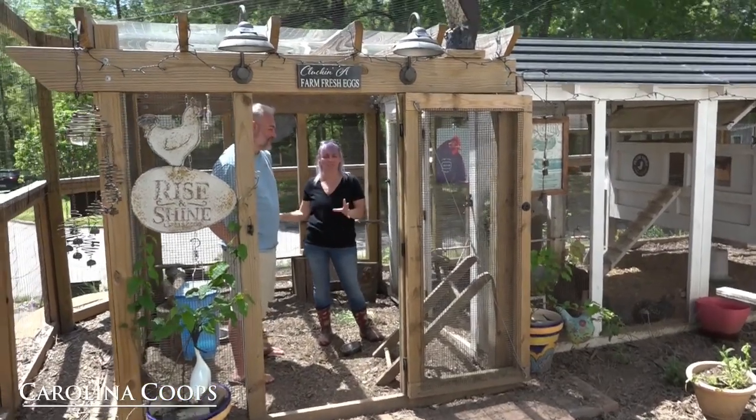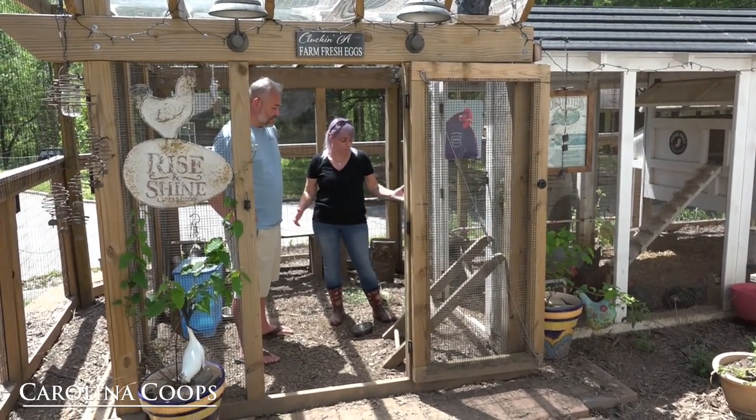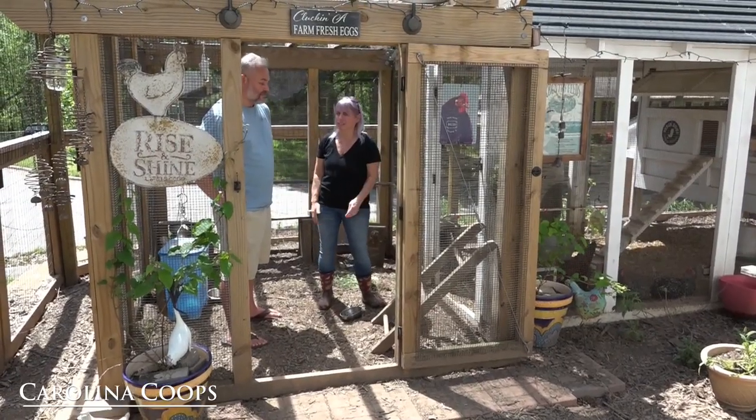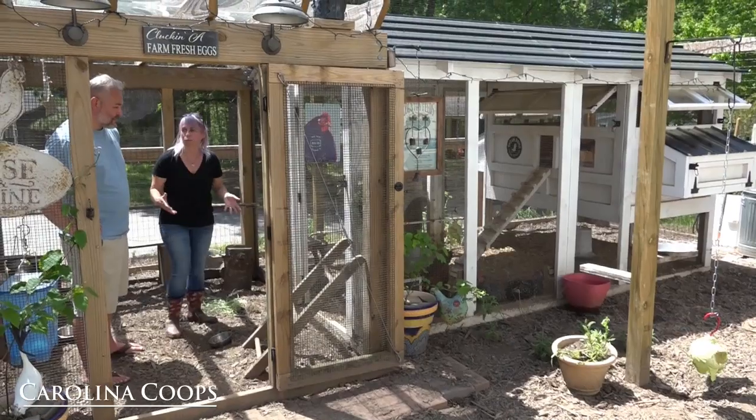All right. You can never have enough space for your chickens. And you don't realize that until after you have them. And, you know, they're little and you think, okay, they're fine. And then you're like, oh, they really love being out. Oh, they really love scratching. Oh, they really love this. And then you just realize that you want to keep creating more and more space for them.